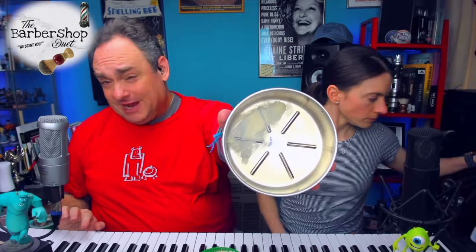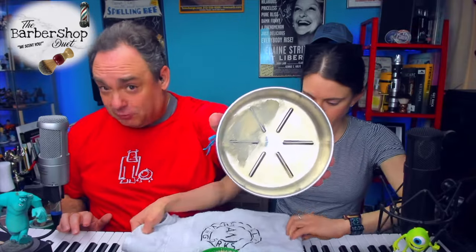Right. And y'all, I kind of figured out a secret early on. What you want to do with your soap is smear it in the bottom of the bowl so that you would need a brush to get it off.